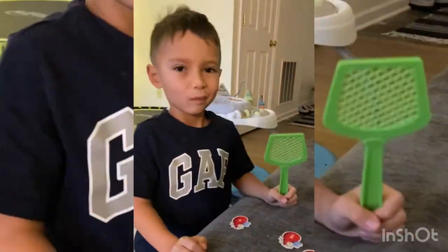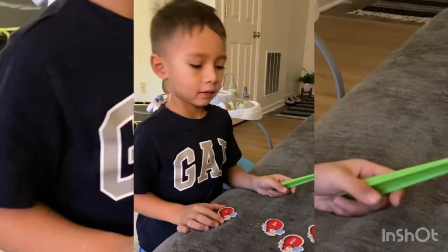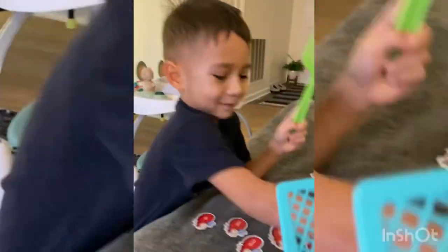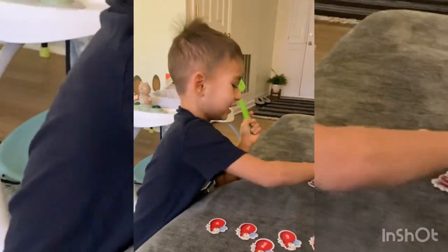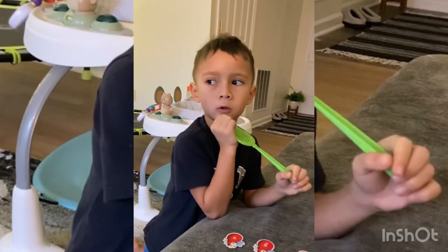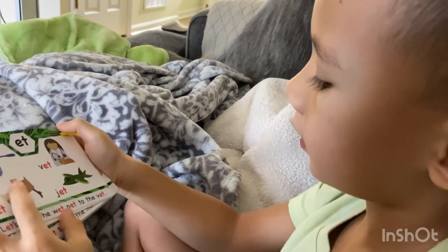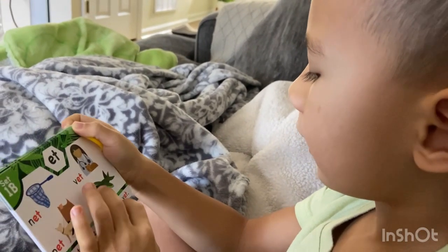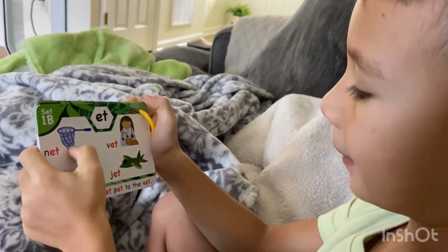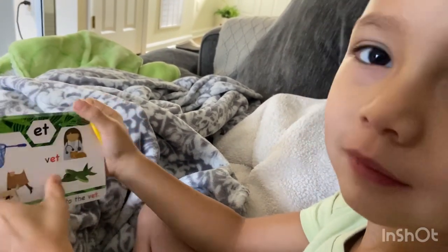All right. Find the word big. Big. B-I. G. Yep. Find big. B-I-G. No, you said G. Find the word you. You. No, Y-O-U. Let's take the wet pet to the fit. Good job. That was so good. Next. The. Pet. Draw. Good job.